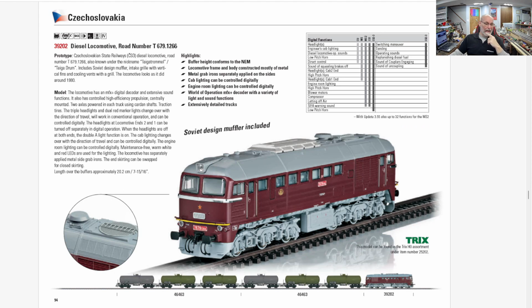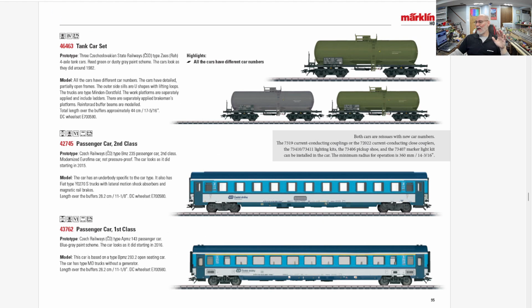And here was another one that had a lot of people excited, this Soviet-designed diesel for Czechoslovakia, Class 679, which is really all new molding, with the Soviet design muffler included. And then a rake of Czech cars to go with it.